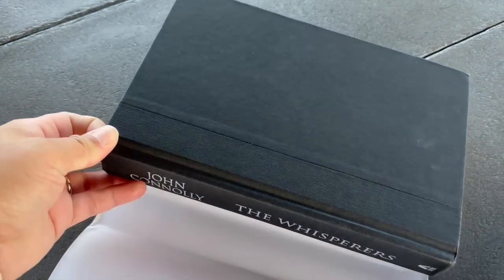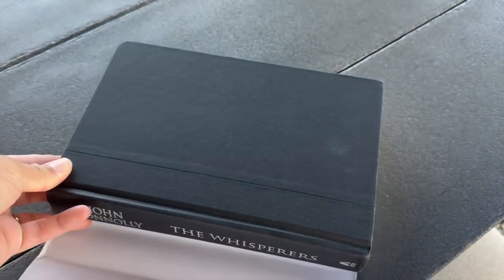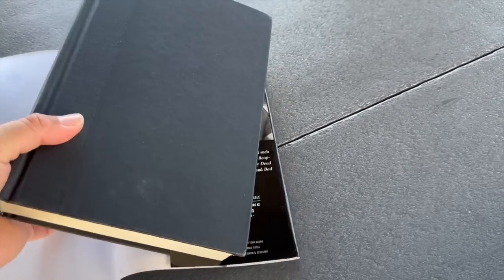But I also do try to find interesting ones. I don't just buy them for the cover. I also like to buy them for the content. And this book, I read the insert. It sounded a little interesting. And I thought, okay, well, if I ever want to read it, I'll know it's probably going to be entertaining.